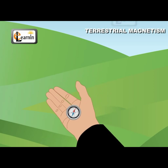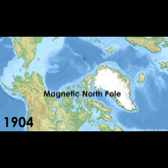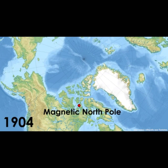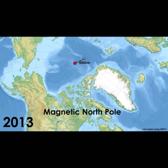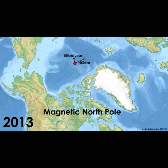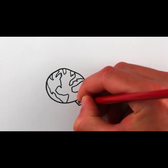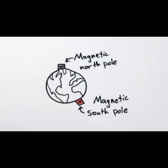Aside from that, Earth's magnetic poles are constantly shifting. 100 years ago, the magnetic North Pole was located in northern Canada, over 200 kilometers south of the geographic North Pole, and it's been moving consistently since then, currently sitting in the middle of Arctic Ocean 450 kilometers south of the geographic North Pole, and drifting about 55 kilometers closer to Russia each year. What's more, the magnetic South Pole is not on exact opposite side of the Earth from the magnetic North Pole. How fascinating, right?